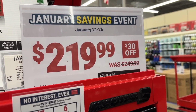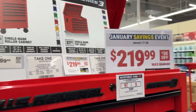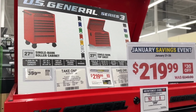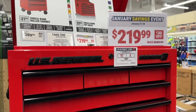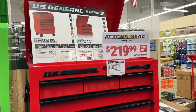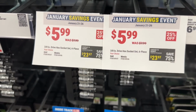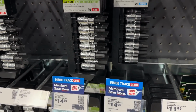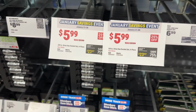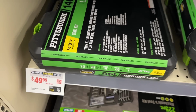We have this $219, $30 off of the single chest. I think it's this top chest right here. Yep, 27-inch for the U.S. General. So you get to save a few bucks off of that one, especially if you missed any of these deals that we had for Black Friday and Christmas. A few more Pittsburgh tools here. $6 on those, 25% off as well. More Pittsburgh tools.